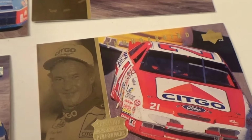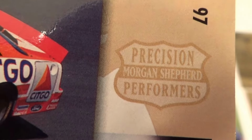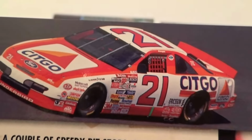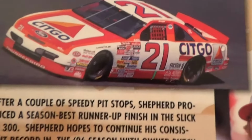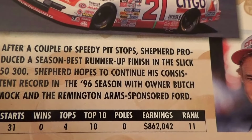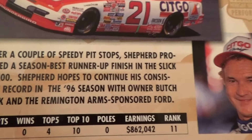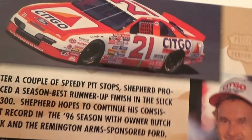The last one here is Sitka. Oh, look at that smile. All right. Morgan Shepherd. Beautiful. Top aerial view. $862,000. Even with zero wins. Great money. All right.